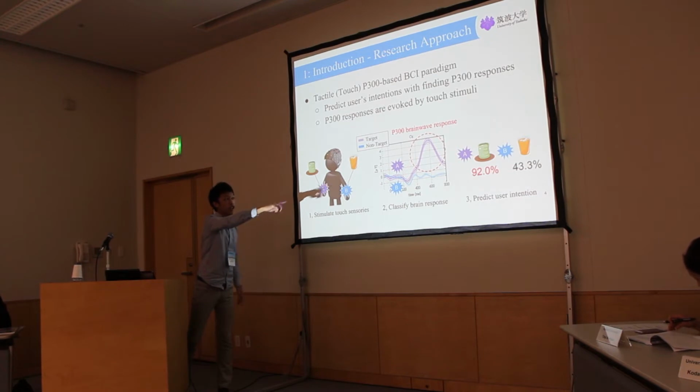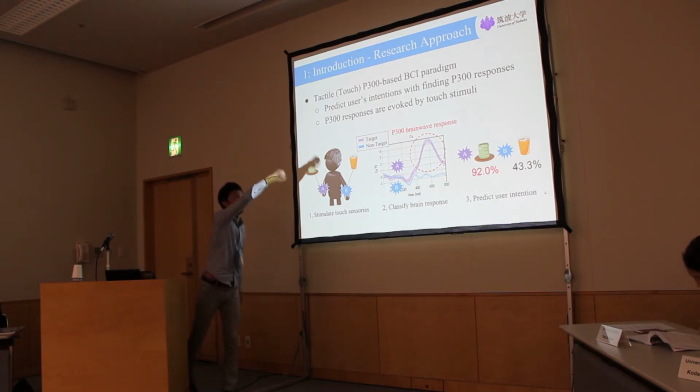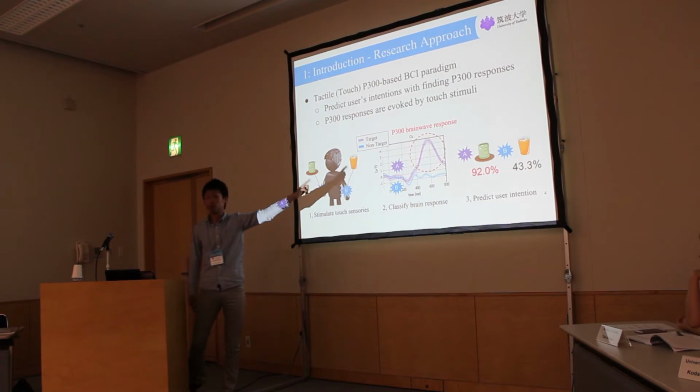This is actually the average of 50 stimulus presentations or something. Because it's an example, we can confirm this kind of P300 response in his brain waves. And then finally, these brain waves are converted to feature vectors. And finally, the classification algorithm, a machine learning classifier, translates his intentions as probabilities. Like I said, this subject chose the right-hand stimulus, and P300 responses are showing up. The machine learning algorithm classifies their intention as 92% for the Japanese tea and 43% for the orange juice.